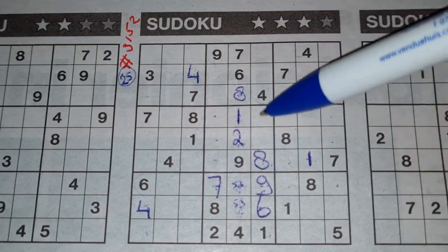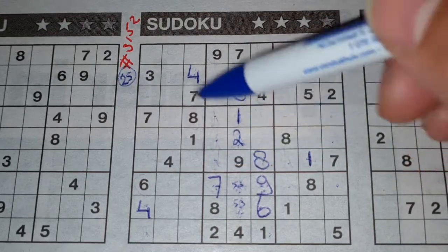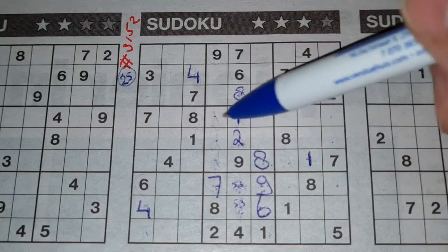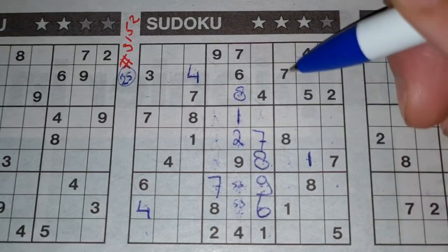5 missing numbers in this big square. One of the missing numbers is 7. We see here 7, no 7 in these 3 boxes. There 7, no 7 in those 2 boxes. So 1 box left for the 7, should be there.